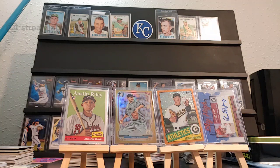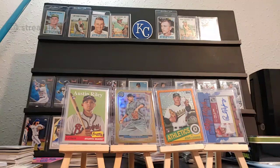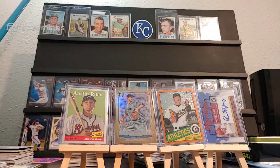Yeah, I mean, they don't have much value now. A lot of those cards had some pretty good value in the '90s, before we found out they made seven billion of every single card, even the inserts.